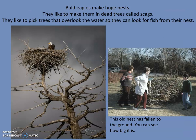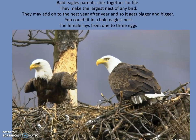Bald eagles make huge nests. They like to make their nest in dead trees called snags, and they like to pick trees that overlook the water so they can look for fish from their nest. Bald eagles add on to their nest each year, and so the nest gets bigger and bigger. In the second picture with the people, you can see this old nest that has fallen to the ground, and you can see how big it is. Positively huge. Because their nests get so big, they do sometimes fall out of trees.